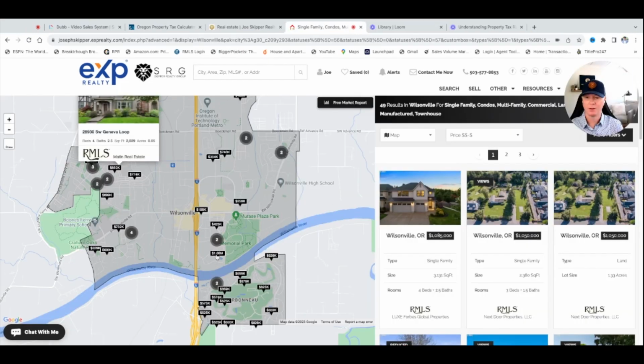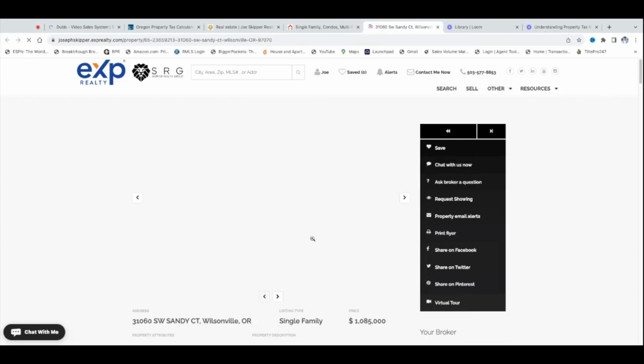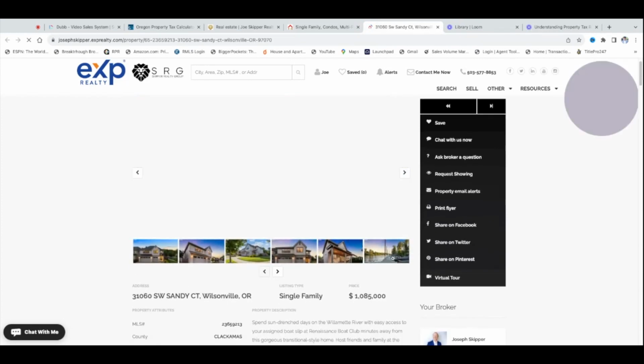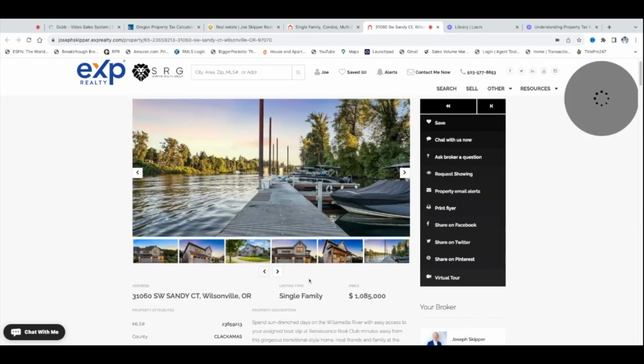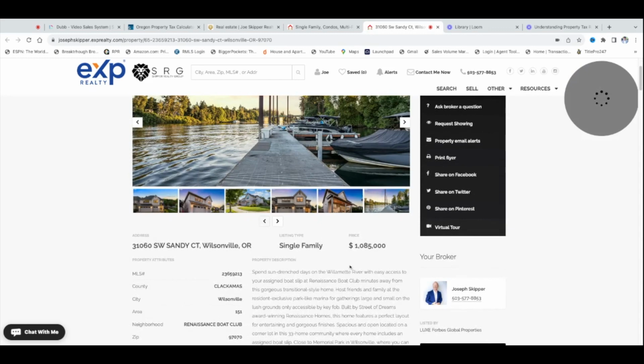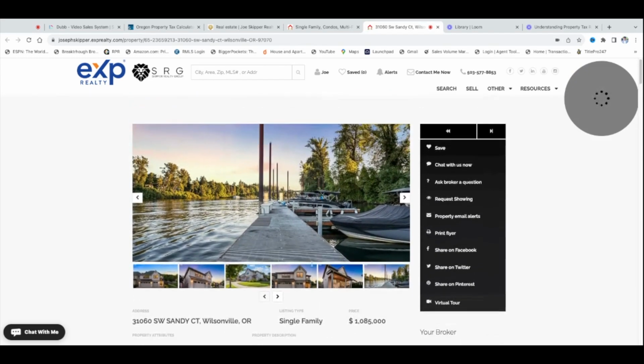I think we showed you earlier in the video, this one on Sandy Court is in the millions. All these sell for over $1 million. They're not directly on the Willamette River, but have boat access. As you can see, you can park your boat here. Just really beautiful homes, huge homes, nice neighborhood right by the park. So you can go all the way up into the multi-million dollars if you're on the Willamette. But in the city of Wilsonville, generally, the nicer homes are just above $1 million.